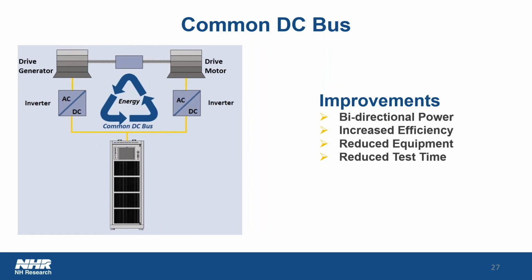So some improvements that this method brings to the table when doing electric powertrain testing are the bidirectional power, which enables you to essentially do two tests in one by testing both sides of the system in both directions. It increases the efficiency of the system by reusing the energy, and reduces the need for additional equipment such as separate sources and loads. The combination of the above-mentioned items all creates a simpler system that can test more, reducing test time.